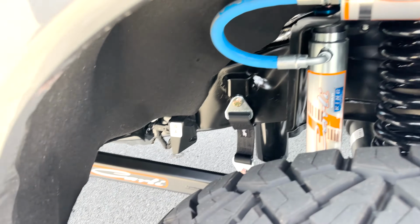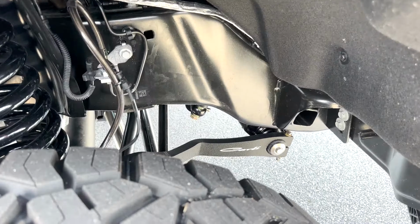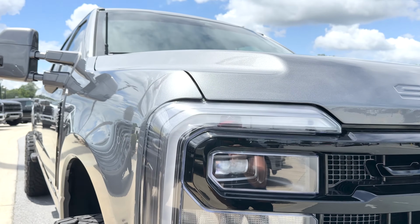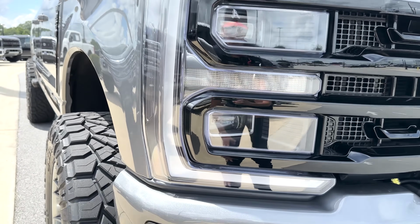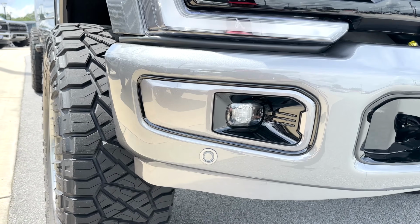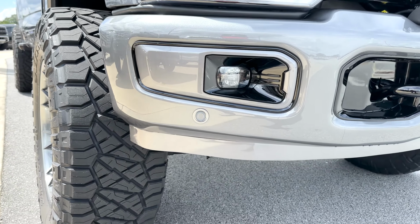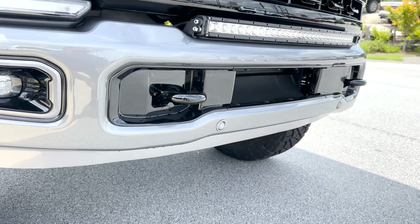Remote reservoir King shocks, rear radius arms, limit strap, CARLI torsion sway bar, end links and high mount and low mount steering stabilizer. Inside the headlights, you can tell all the chrome was deleted with carbonized gray. It looks incredible, down to the detail of the two-tone combo of the agate black and carbonized gray on the fog light, and a trimmed valence painted to match. You know I love that.